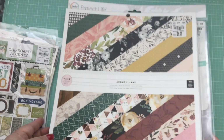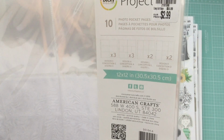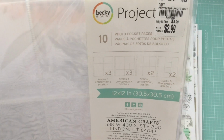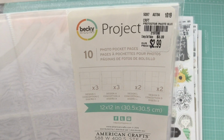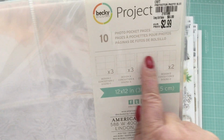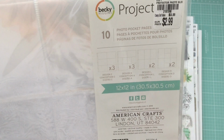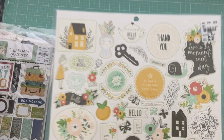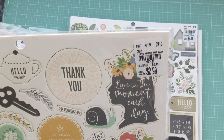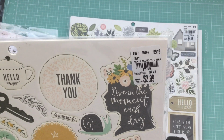Okay, before I go to the paper, I want to go to these other items. Well, guys, you know I'm hoarding my Project Life protectors. So this is the only one that I saw at the store. There's the SKU and the price. And these are the different layouts that are in this package. There's only 10 in here. Here's another. It looks like it just arrived, 9/19. So it's still September right now.